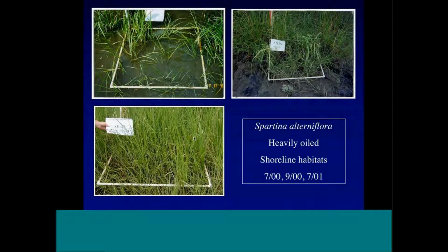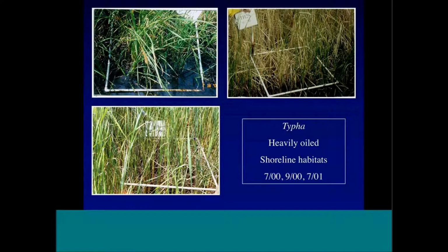And so we worked with the trustees to do the natural resource damage assessment. Here are some spots in the shoreline oiling for the Spartina alterniflora. The shoreline oiling we've talked about gets a little bit more flushing and wave energy, and that vegetation came back pretty quickly. We all know Typha, or cattails. They're hard to kill, almost harder to kill than Phragmites. So that came back pretty quickly.